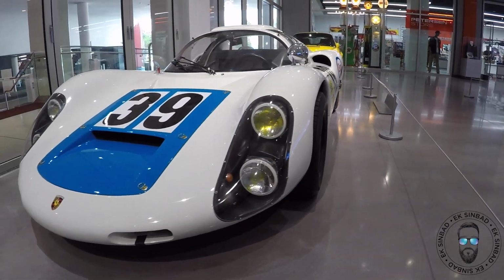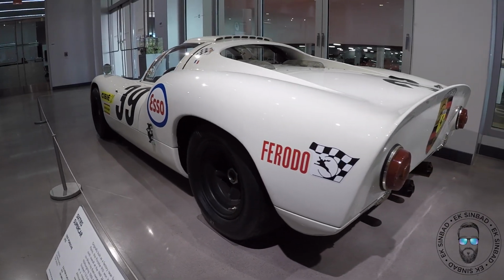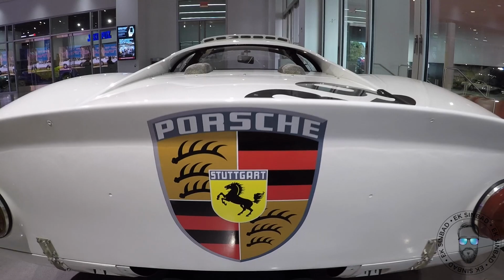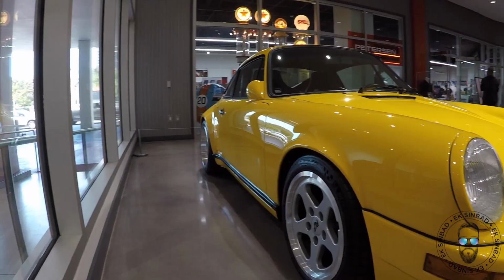Alright guys, behind me, two super special Porsches. This one is a Porsche 910. In 1967, the Porsche 910 finished 1, 2, 3, and 4 at the 1,000-kilometer race at the Nürburgring with only 210 horsepower. And this car, I had no idea this was here, and I am excited because I'm not even inside yet, so check this out.